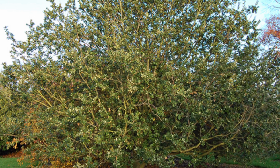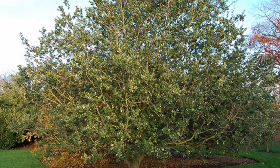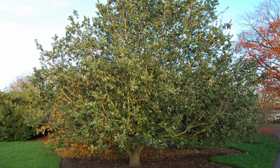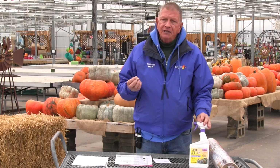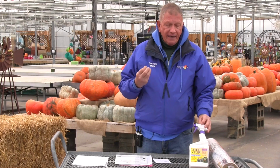The broadleaf evergreens. I may have mentioned this before, but I want to mention it again. Such things as the rhododendron, the azaleas, the holly, the boxwood, the euonymus. These plants keep their leaves throughout the year, and it's important that we help them through this process. Ideally, they're planted on the east side of the house so that they get morning sun, afternoon shade. The house blocks the west wind, and it's a happy environment for them.